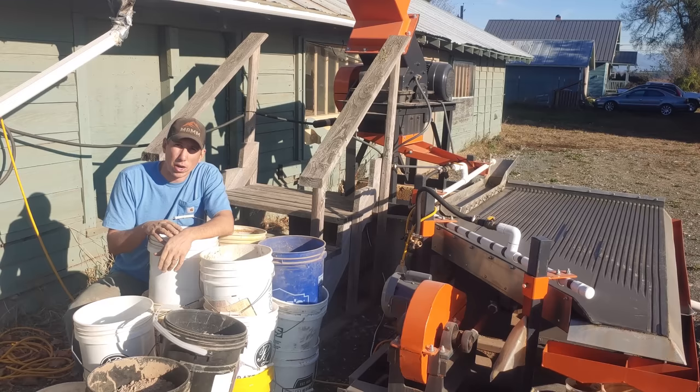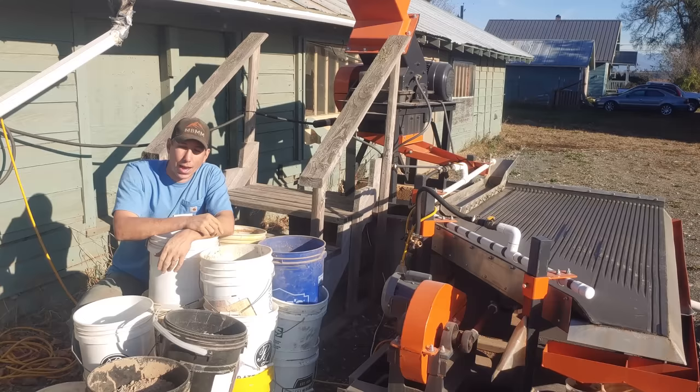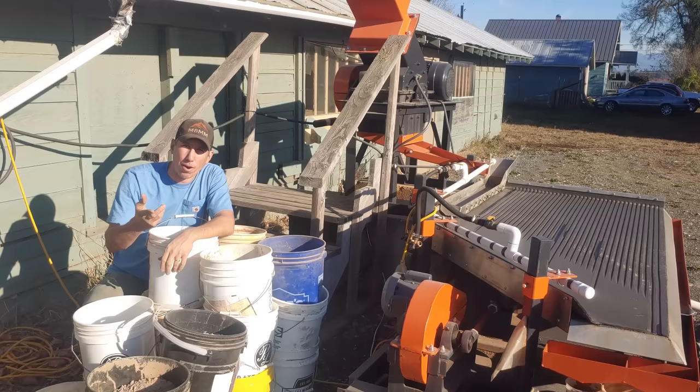And a lot of you guys have asked me, what happened to the whole turnkey system? You used to have a whole jaw crusher and conveyor belts and all the stuff. I actually had to sell it because there's such a high demand for all this equipment that I've been selling all my demo equipment. So to answer your guys' question, that's where it went.